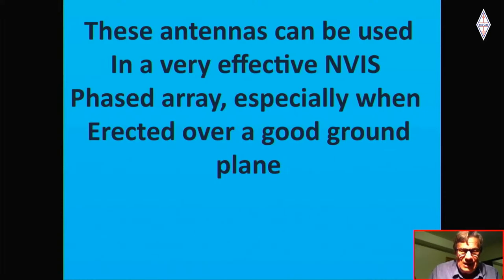NVIS isn't particularly relevant here, but the NVIS method of using very high angle radiation is good for local communication. Typically, if you want to cover a radius of maybe 100 miles or so, sending a signal straight up, it has to be below the critical frequency. And this is where understanding how to read an ionosonde is very important. We basically bounce a signal almost straight up and almost straight down, and we have pretty reliable coverage of a local area.